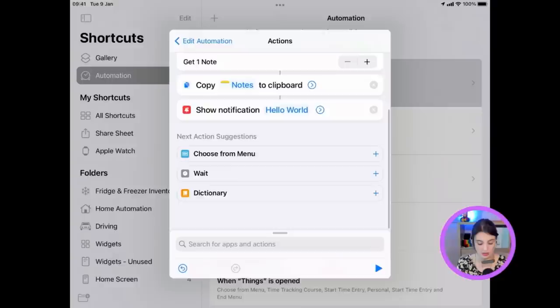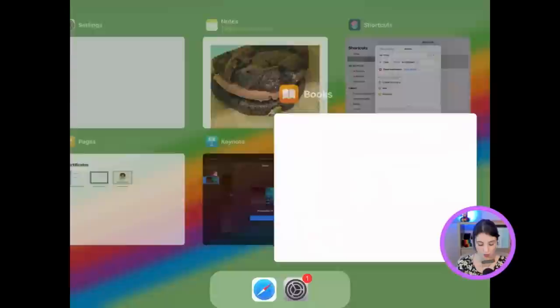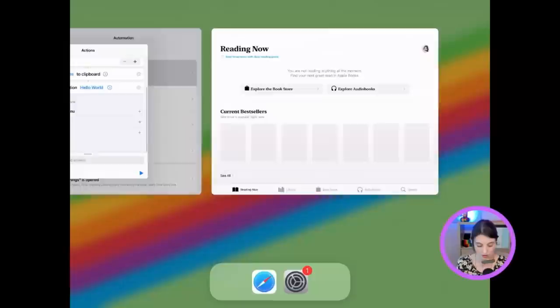Oh dear. Sorry, this iPad apparently really needs an upgrade. It does need to install the latest iOS 15 on it. Shortcuts is apparently a little bit stuck. But either way, I've added that notification. So once I've saved that, next time I open this, it will send me the notification.